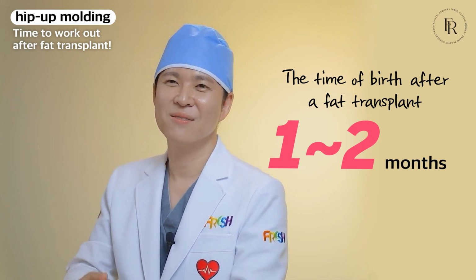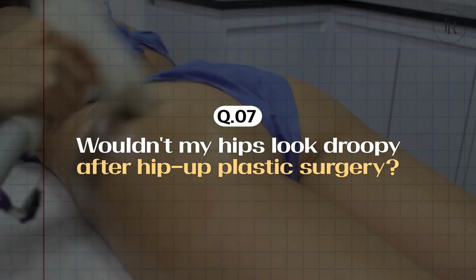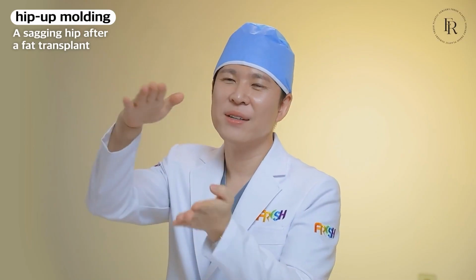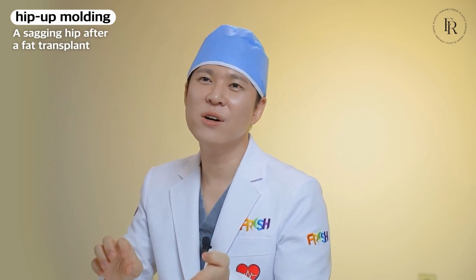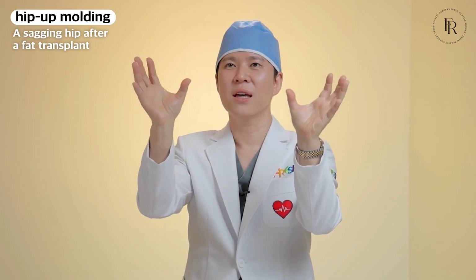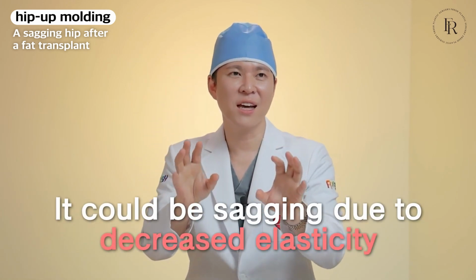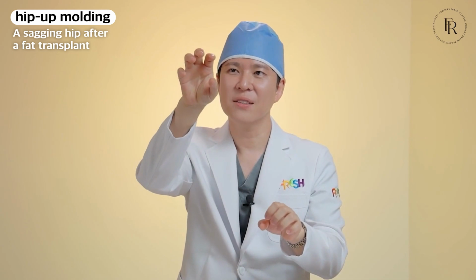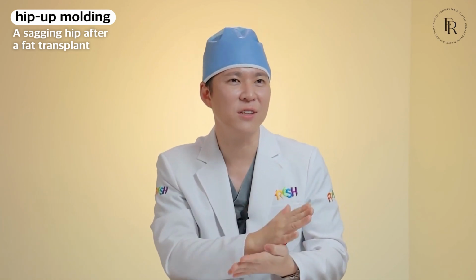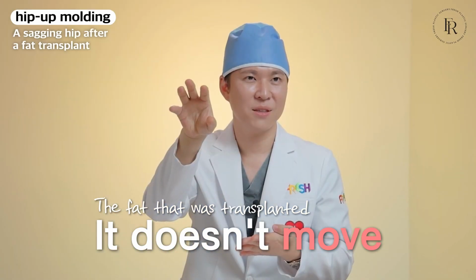After that period, will the grafted fat sag over time, making the buttocks look longer, after 1 or 2 years? Once the fat is injected, it stays in place and won't move on its own. However, if too much fat is injected, there is a possibility that after about 10 years, it could lose its elasticity and sag overall. But the idea that the fat cells themselves, once grafted, would suddenly flow down to the lower part of the legs is not true. The grafted fat stays in place and integrates there.